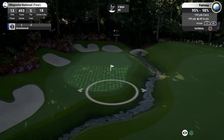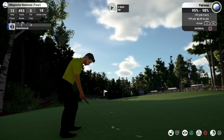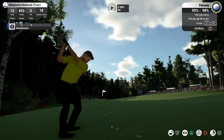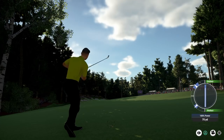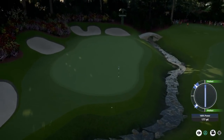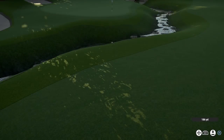I was going to suggest I drop that down, but that may even come up short. Let's de-loft that a little bit. Long is the preferred option here, not short. We need a good kick off the bank, not backwards. Oh, no. And I did exactly what I said I didn't want to do.